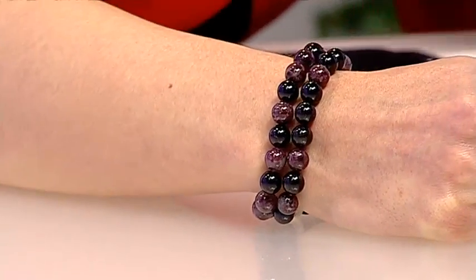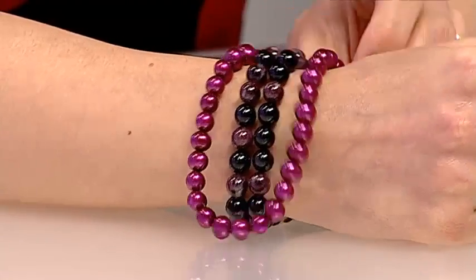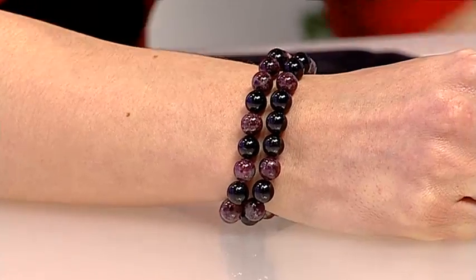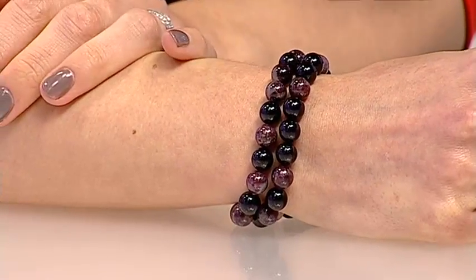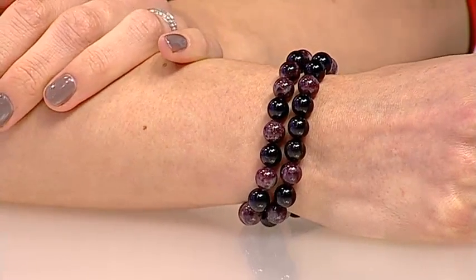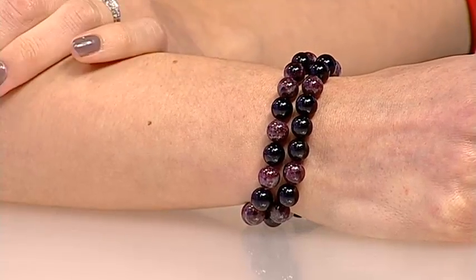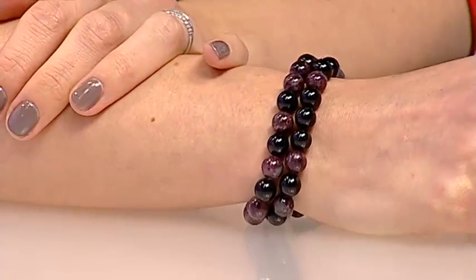Actually, Pip's just said, yes, lovely. Tourmaline is, of course, the best known for October as well. So you can get that in. Don't think October, I'm a month out. Don't worry, Christmas is around the corner. You are going to need your birthstones for the Christmas rush.